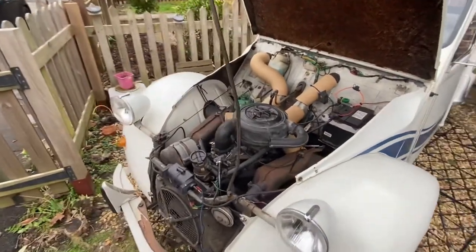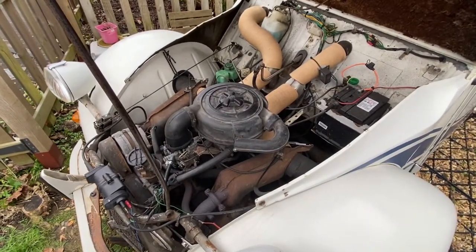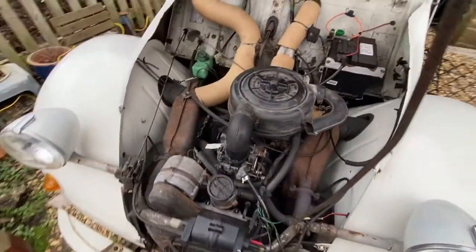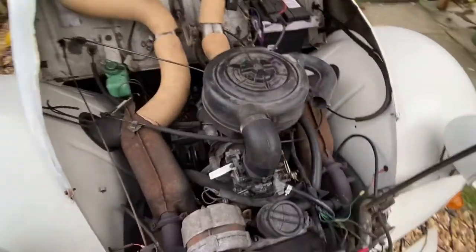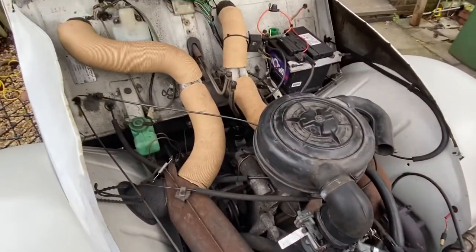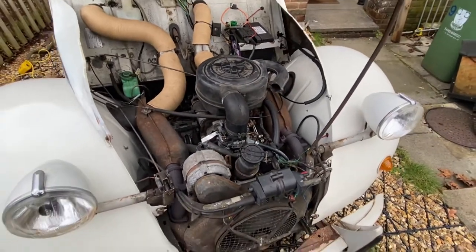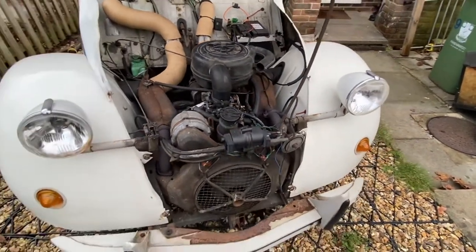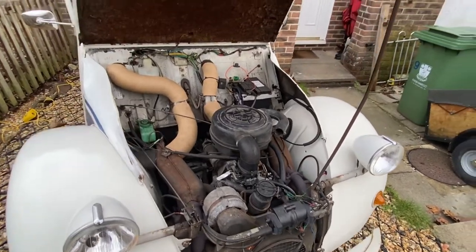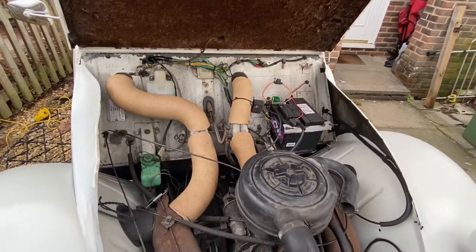So here is the beast of an engine, the little 602. To believe that it is the original engine. Little two-cylinder and it's air-cooled, like a Beetle or a camper van. And it's lovely and loud, and it's just great, really. There's a little fan down there. Yeah, bare necessities, which is brilliant.